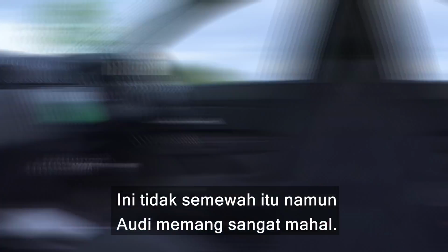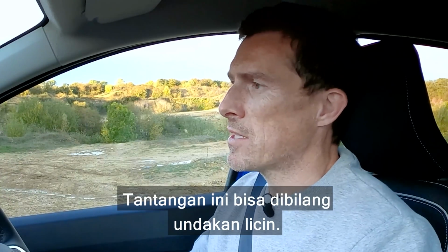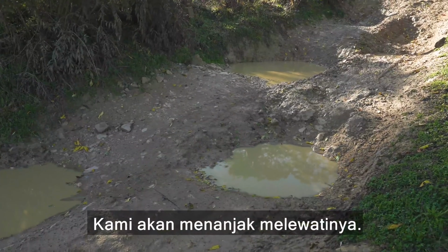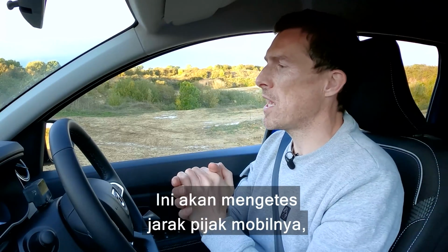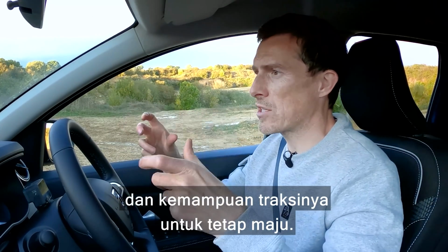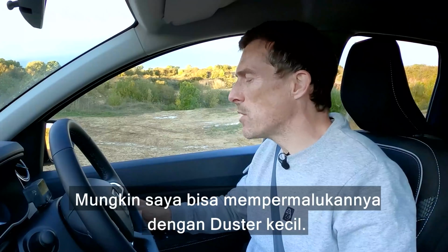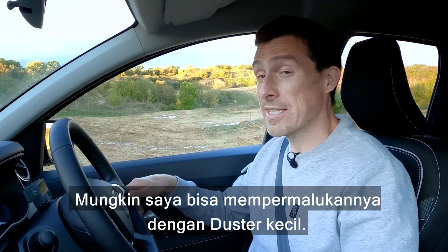It's not as luxurious, but then the Audi is very, very expensive, isn't it? Anyway, this challenge is basically some slippy steps. We're going to be climbing our way up them. What this is going to do is test the car's ride height, suspension travel, and traction, their ability to keep moving. So the Audi is going to go first and I'm going to follow it. Maybe I can humiliate it with my little Duster.